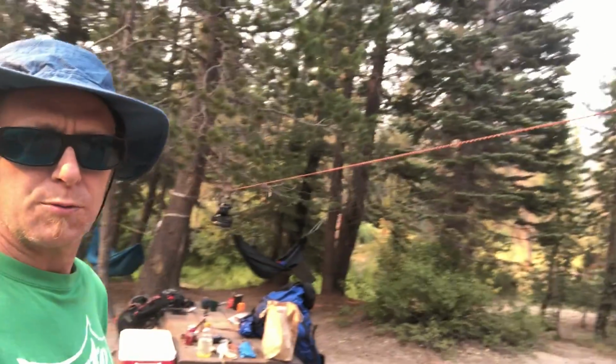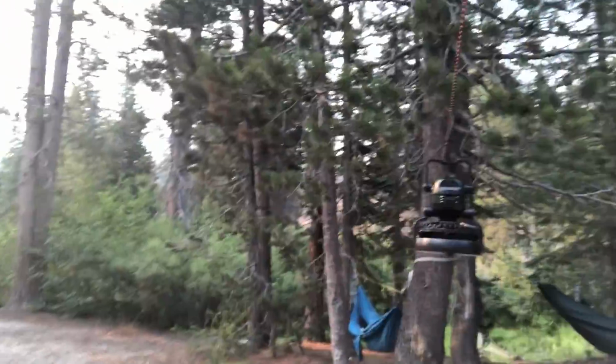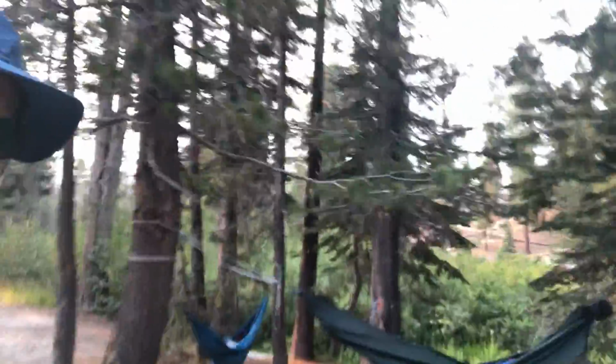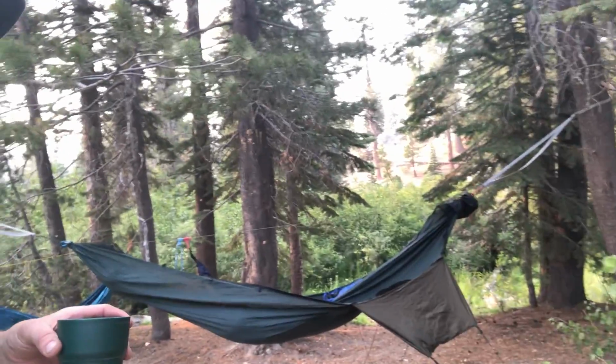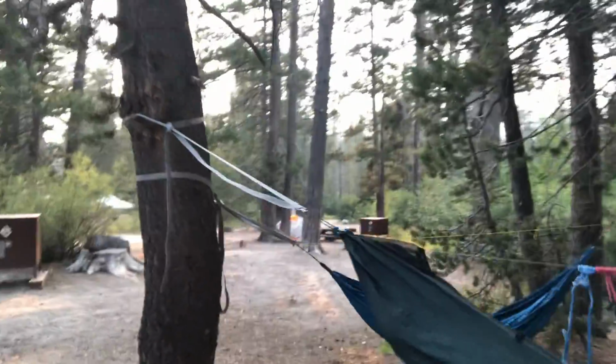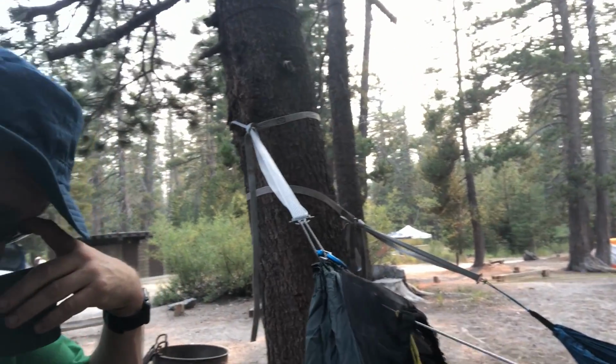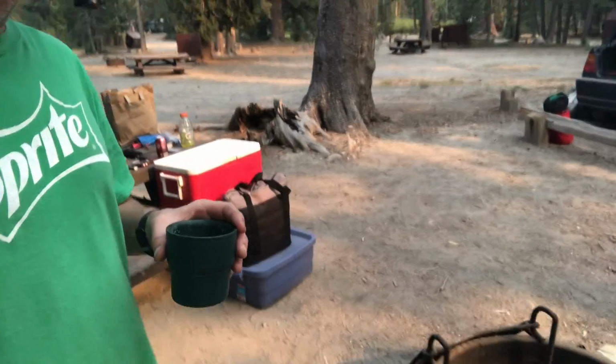All right, we found a campsite, campsite number 4, and here it is. We got a little table set up, got a rope set up here, basically so we can have this light at night shining on us at the table while we talk and discuss our plans. We got the hammock set up over here. That's my hammock, Chameleon. There's Brian's all set up. And we got some firewood, just about $7 for the firewood down here.